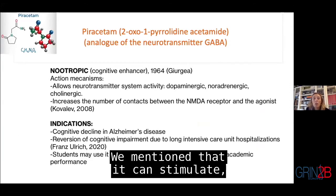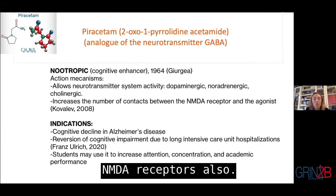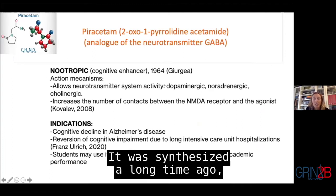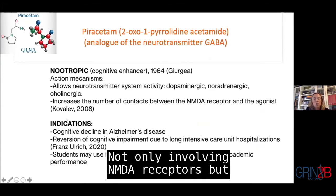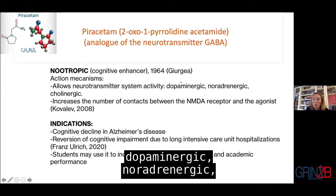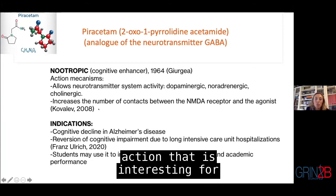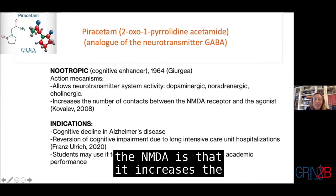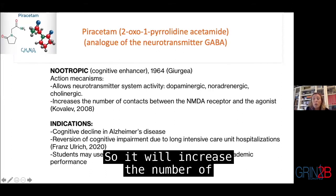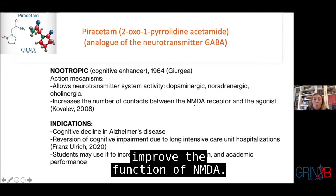What about piracetam? We mentioned that it can increase the function of the NMDA receptor also. Piracetam is a nootropic, which is a cognitive enhancer. It was synthesized a long time ago, and it has many other functions, not only involving NMDA receptors, but it also stimulates other neurotransmitter systems: the dopaminergic, noradrenergic, and cholinergic. Apparently the action that is interesting for NMDA is that it increases the number of contacts between the receptor and the agonist, for instance between glutamate and the NMDA receptor. So it will improve the function of NMDA.